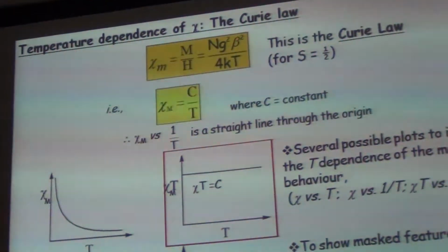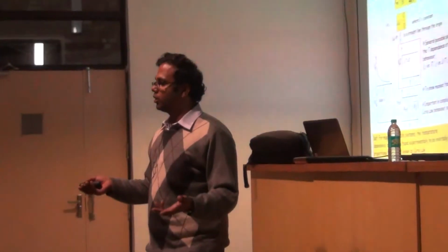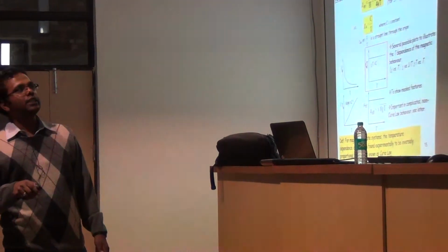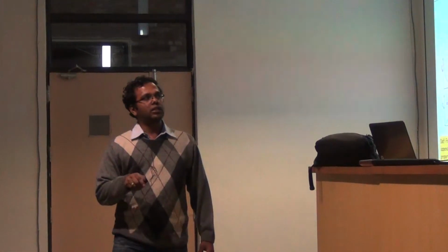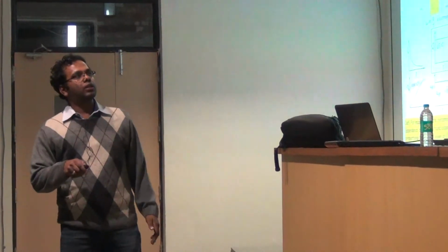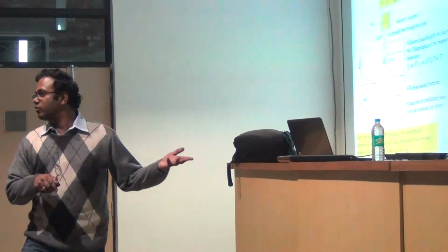The equation was proposed when all the quantum mechanics and all that we know about Zeeman splitting and all that was not known in those days. Still he was able to come up with this beautiful equation where magnetic susceptibility is related to the temperature, that is basically C by T, inversely proportional to the temperature. This is a very simple equation. This is applicable to S equal to half. So what he is telling is what I just explained.